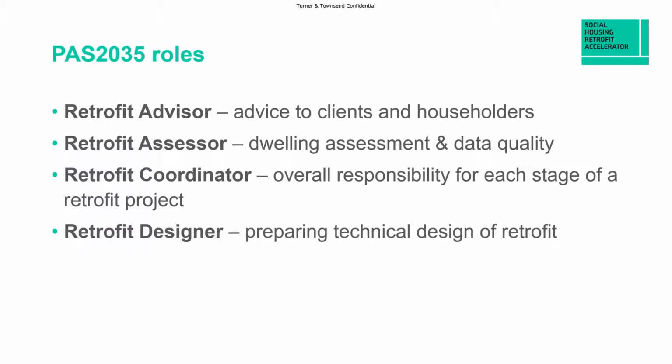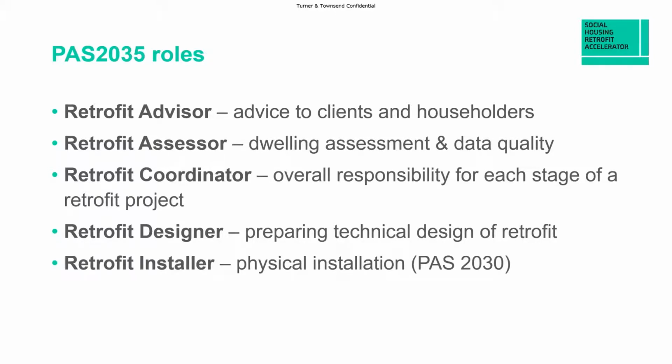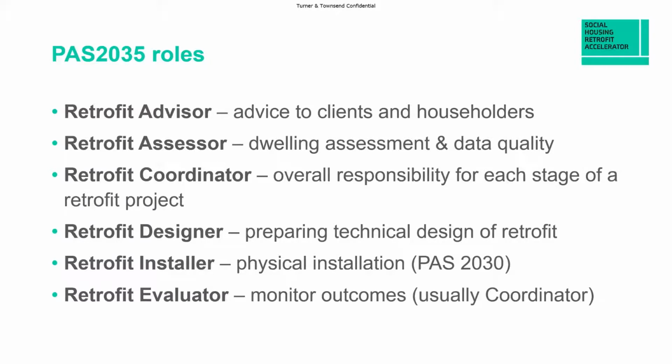The retrofit designer is a highly technical role that makes sure that any risks are designed out of the installation and the correct choices are made between the various options. The retrofit installer is qualified to carry out the specific physical installation, and PAS 2030 specifies what those requirements are. For example, if you are going to install a low carbon heating system, then the retrofit installer must be MCS qualified. And finally, the retrofit evaluator monitors effectiveness of a project and provides feedback. This is usually a role carried out by the coordinator double hatting.